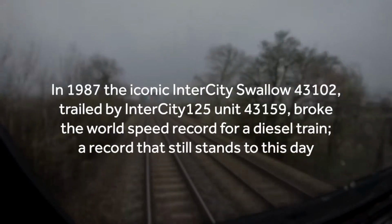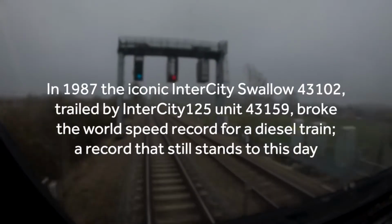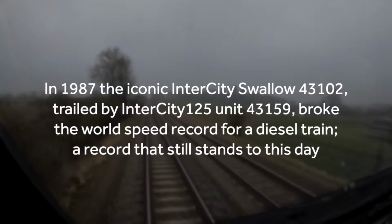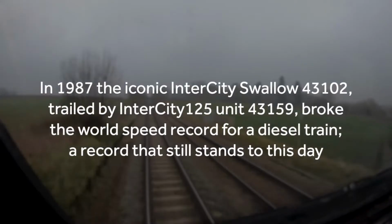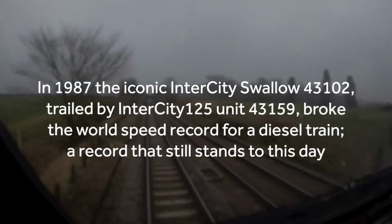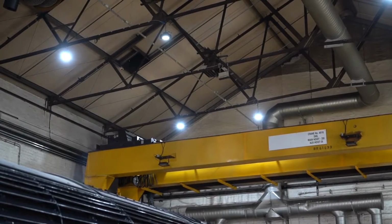In 1987, the iconic Intercity Swallow 43102, trailed by Intercity 125 unit 43159, broke the world speed record for a diesel train, a record that still stands to this day. A couple of weeks ago I was talking to one of my colleagues in the HST railway who was on the eastern region in the late 1980s, and we were talking about what we were doing, and he said, I'll tell you a funny story about that, because the record was never meant to be broken that day.